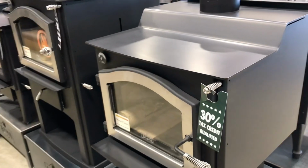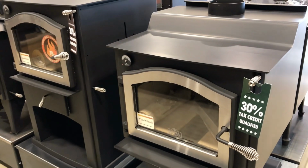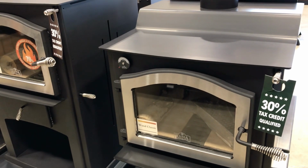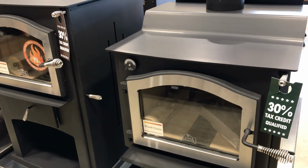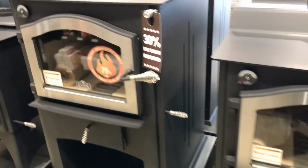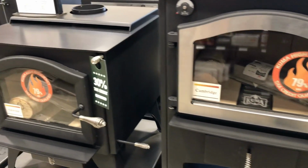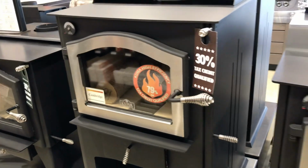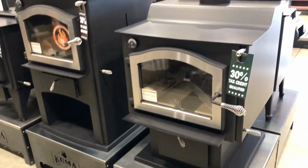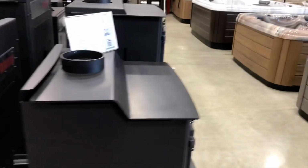The catalyst does not have to be chemically treated, which means your catalyst is going to last much, much longer. You're looking anywhere from 8 to 10, 12 years before you would ever replace something like that. It's not treated with chemicals, which is obviously much more environmentally friendly. It's also not made of ceramic. They are a metal catalyst. So you get all the benefits of a stabilized burn. You get all the benefits of the secondary burn, but the stability of a catalytic stove. So they're literally the best of both worlds.